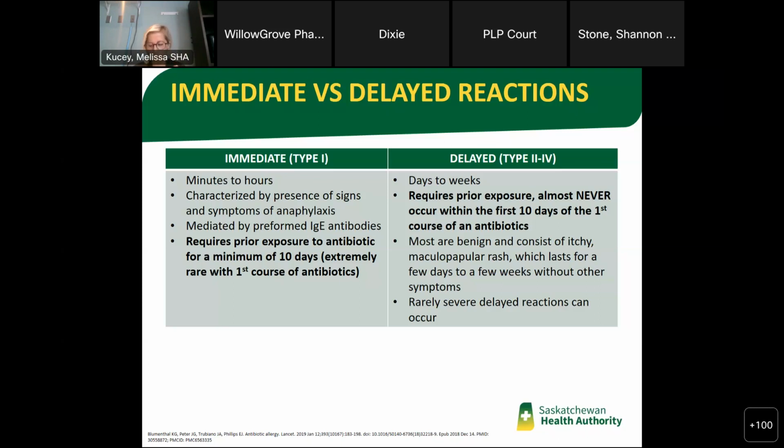And so what this means is a patient would have had to have a course of penicillin, they would have tolerated it fine, their body would have been making these IgE antibodies, and then they go home, they come back to their physician a couple months later with a different infection, they require a penicillin again, they are prescribed that penicillin, and then it's usually that first dose within the first hour that they have this immediate hypersensitivity reaction.